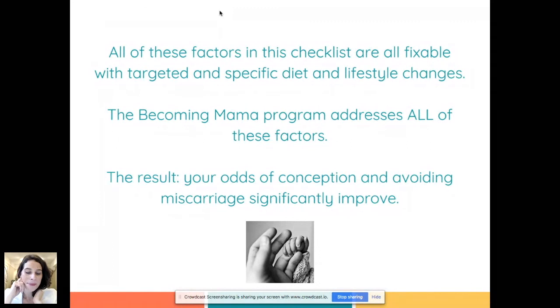So a natural approach like the Becoming Mama program can help you improve your egg health, your sperm health, rejuvenate cellular signaling, and cellular health. They can improve your biological age, so they can improve your egg quality, repair some of the time-related DNA damage, and reduce chances of chromosomal issues with an embryo. And the result is that your odds of conception and maintaining a pregnancy significantly improve, whether you're trying naturally or through IVF. Even with the extra time you spend doing the program first, your chances improve hugely.